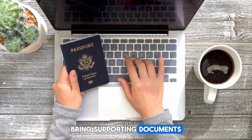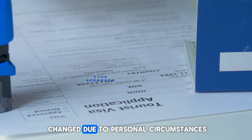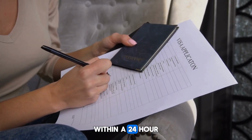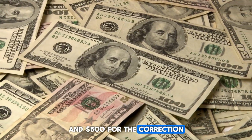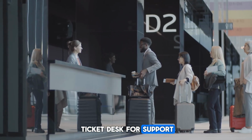Bring supporting documents like a marriage certificate or legal paperwork if your name has changed due to personal circumstances. Some airlines let you make changes for free within a 24-hour booking window. Others may charge between $125 and $500 for the correction. If you notice the error at the airport, go to the airline's ticket desk for support.